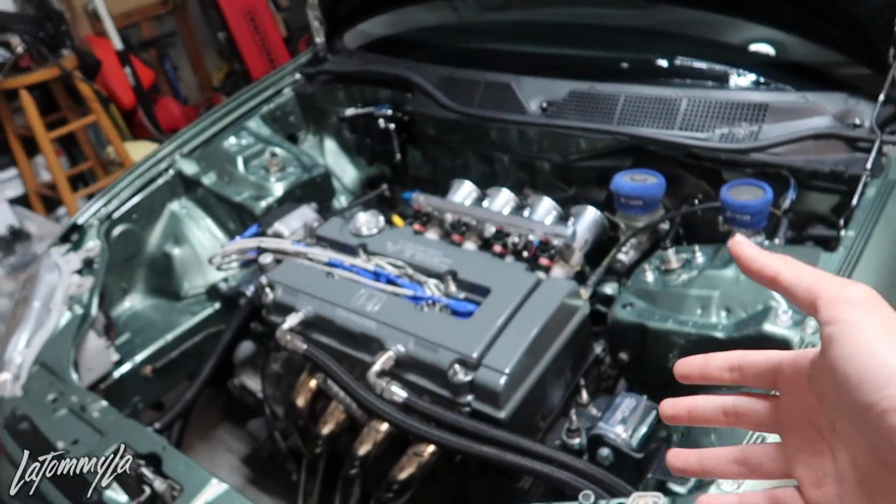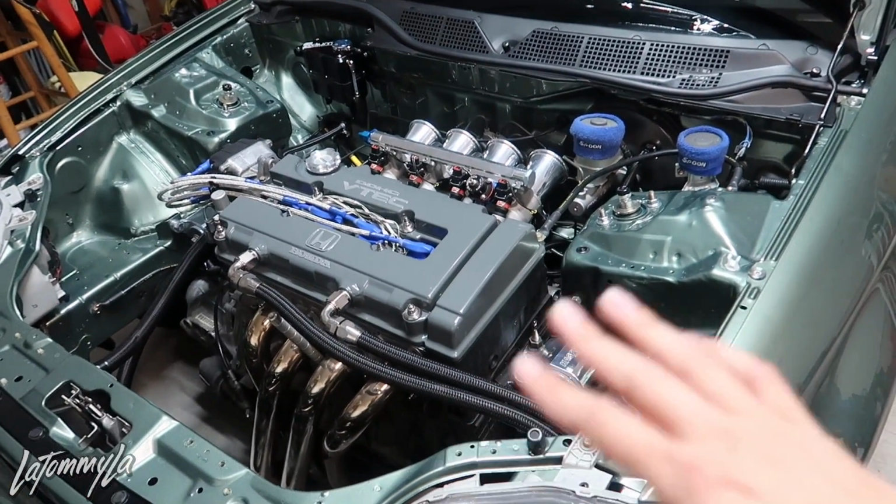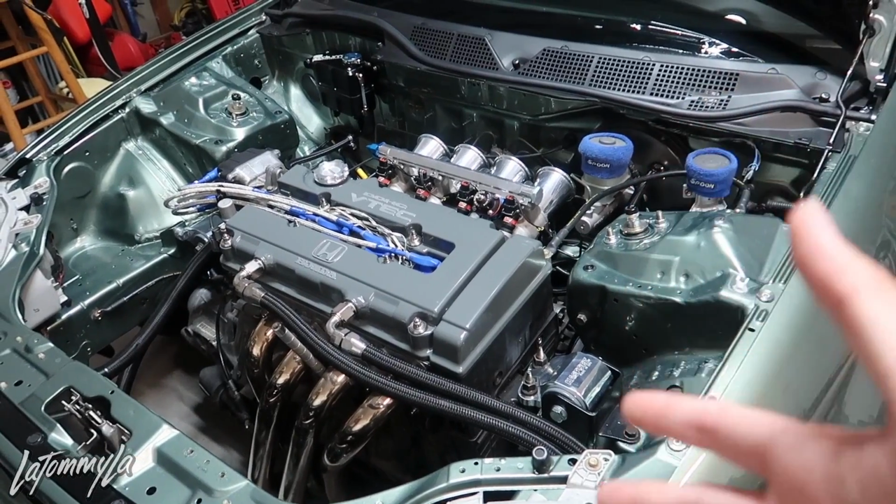I've been receiving a lot of comments on Instagram and YouTube, of course. They're asking if my car was barred, and definitely not. This is completely illegal in California, but you know, there's a lot of illegal swaps out there. I actually want to go legit and get this thing barred.